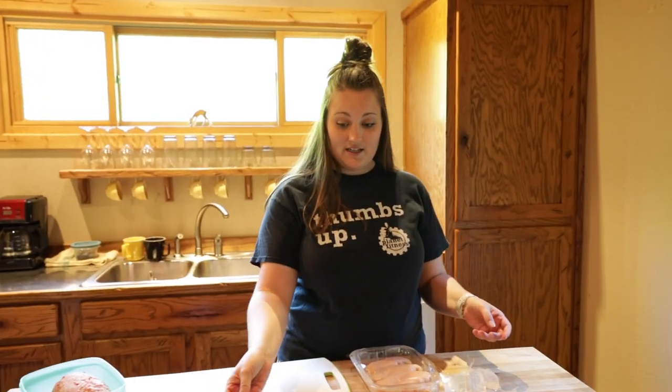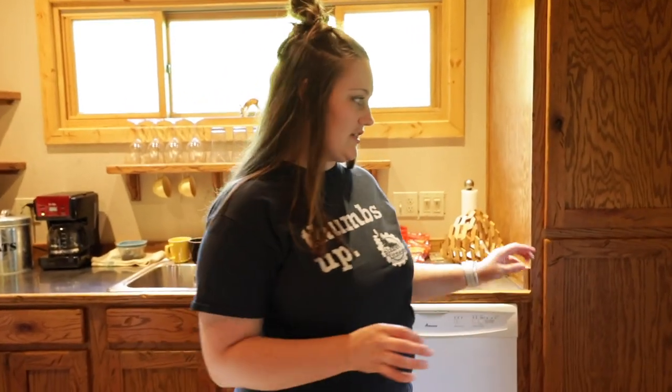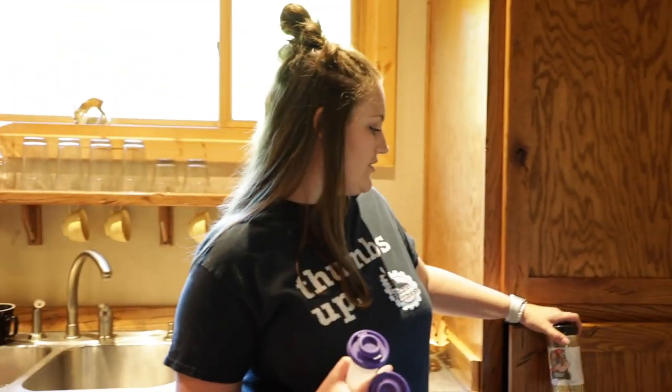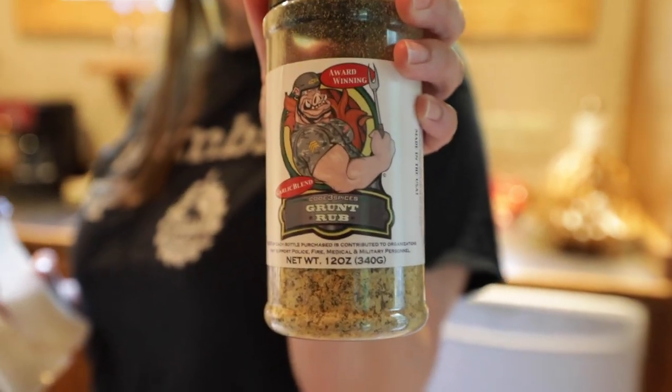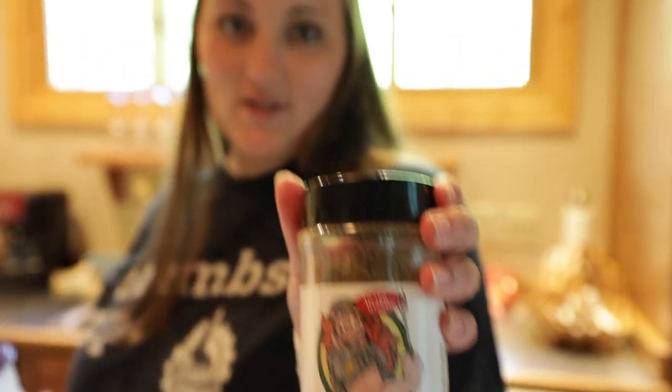I'm going to put a little bit of salt and pepper on each side. And then I'm also going to put Grunt Rub on there. This is from Code 3 Spices. My cousin Chris introduced me to this. This is some good stuff, y'all. Shout out to Chris.